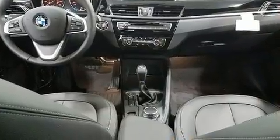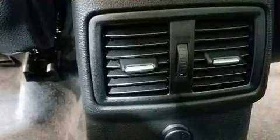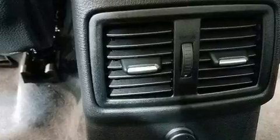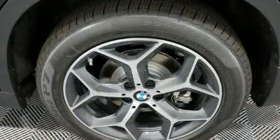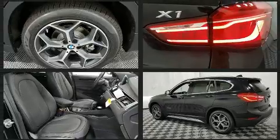BMW prioritized handling and performance with features such as front and rear reading lights, power front seats, a trip computer, power door mirrors and heated door mirrors, a power liftgate, and one-touch window functionality.